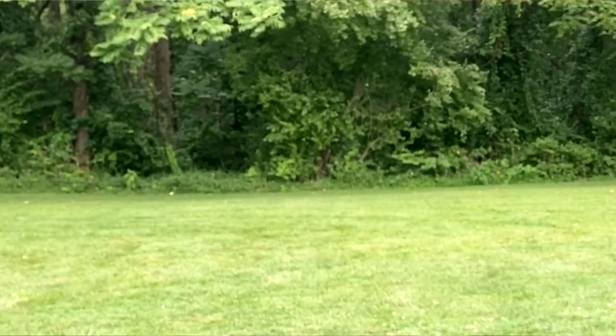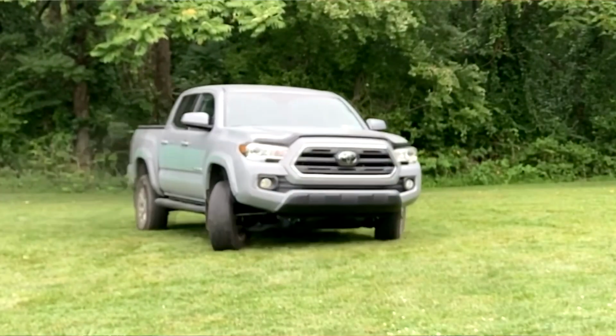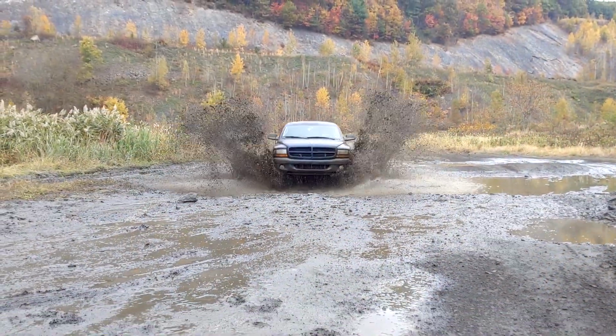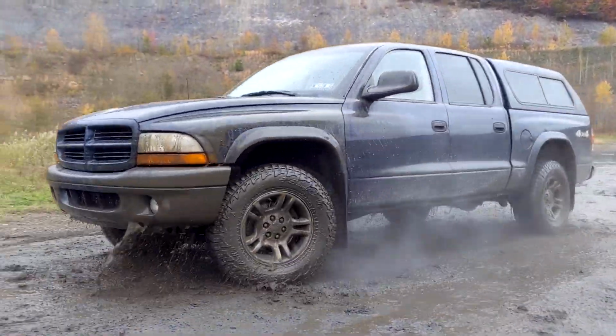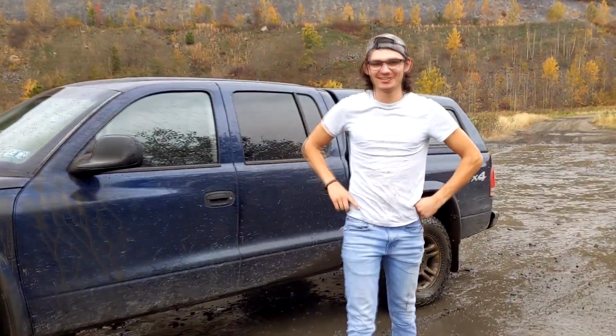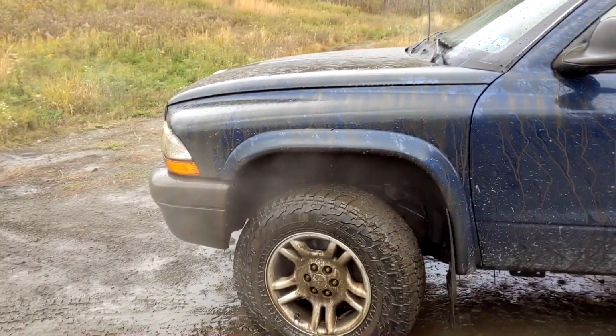Starting off, I have a 2019 Tacoma SR5. And that's powered by a 3.5 liter Atkinson Cycle V6. Up next, my friend Jake has a 2003 Dodge Dakota Sport powered by a 4.7 liter Magnum V8. Hi, my name is Jake, and I bought a Dodge. Oh. I bought a Dodge.